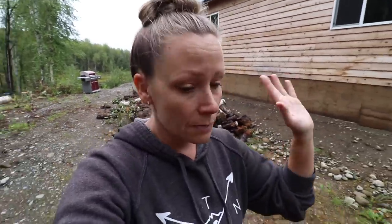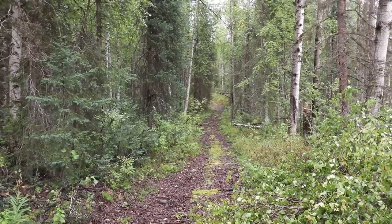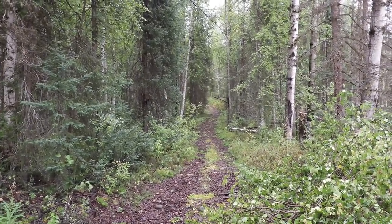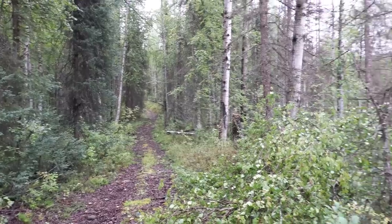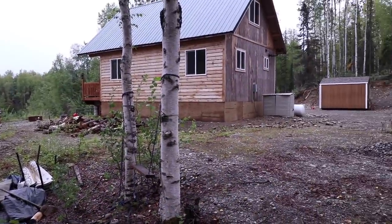There's a really big four-wheeler trail that starts right about here at the back of the cabin. And it goes all the way around the 15 acres, all the way around the pond, which is gonna be really fun for, you know, little Parker, four-wheeling and stuff like that. There's a lot of flat ground over on the side of this trail, but the problem is I don't wanna have to go for a long walk to get to my greenhouse or get to my chicken coop. So our plan is to really have all of the most essential structures as close to the cabin as we can get them.